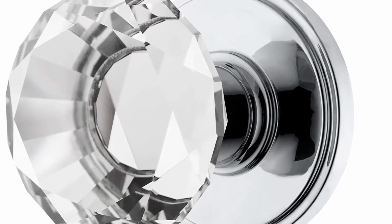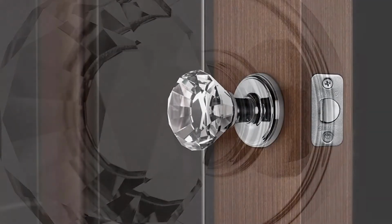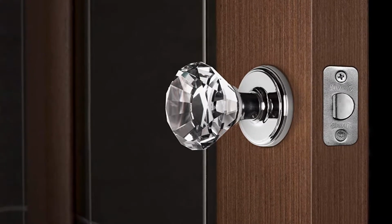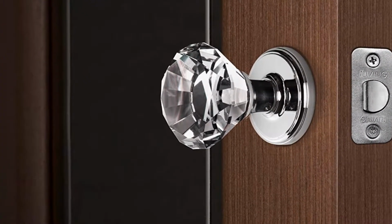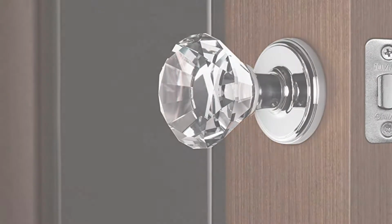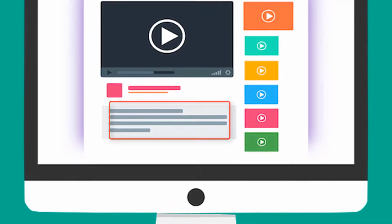This diamond crystal doorknob is packed with an instruction guide on how to mount. These knobs are durable as they are made of long-lasting steel rosettes. Besides, they can be installed efficiently using a Phillips screwdriver. You do not need to hire any professional to mount these knobs, as you can do it yourself. Check out the description for more information about this product and the latest price.